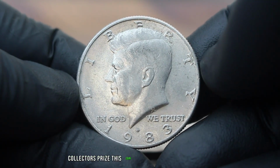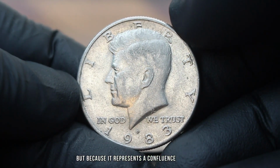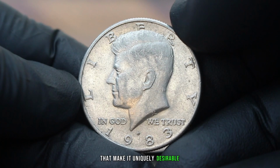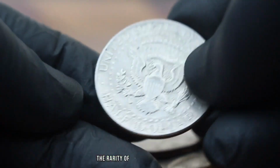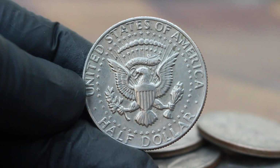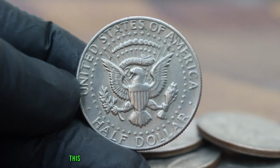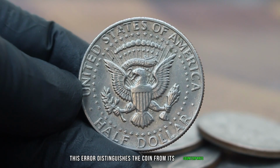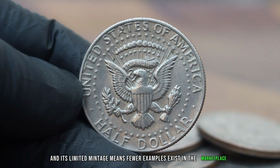Collectors prize this coin not just for its silver content, but because it represents a confluence of factors that make it uniquely desirable. The historical resonance of the Kennedy series, the rarity of the 1983 silver issue, and most importantly, the large D mint mark error. This error distinguishes the coin from its counterparts, and its limited mintage means fewer examples exist in the marketplace, driving prices upward.